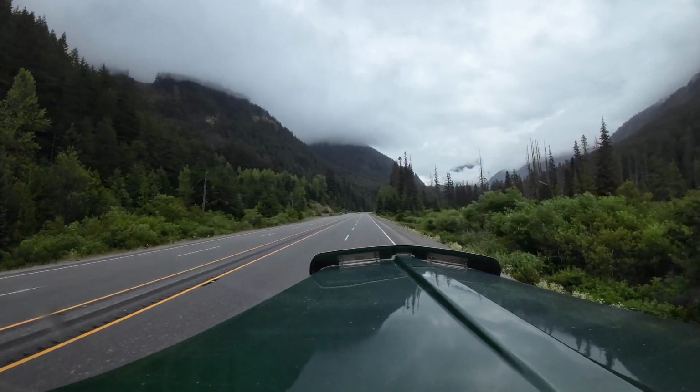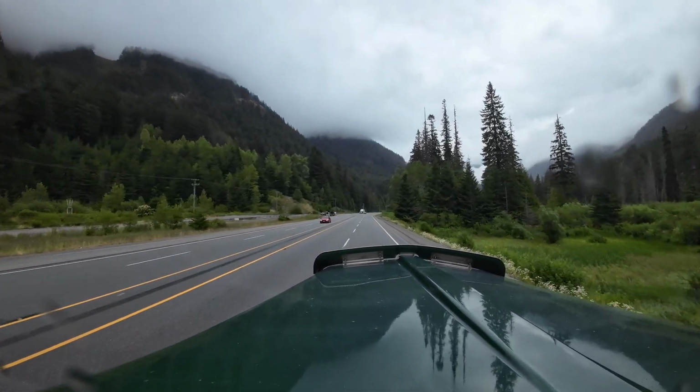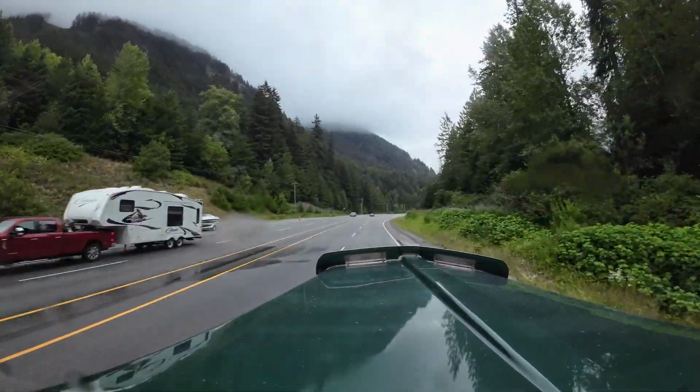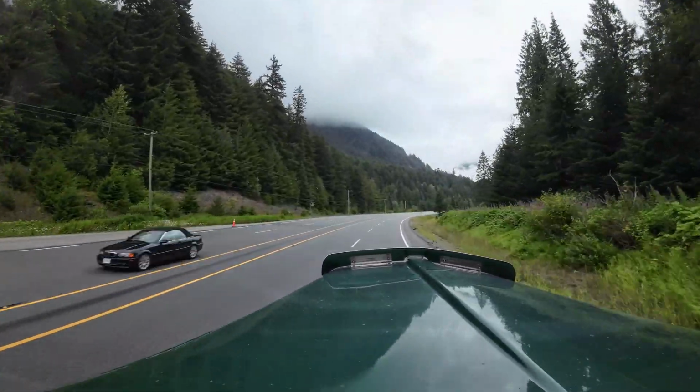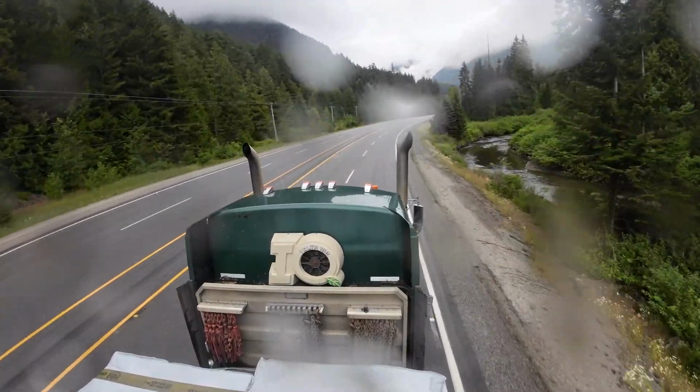What do we got going on here? Just 2 tourists pulled over. One's got a boat and the other one's got a bunch of quads. Quads, side by side.